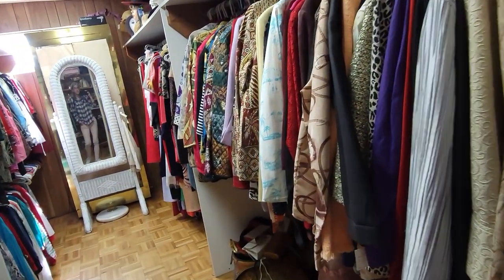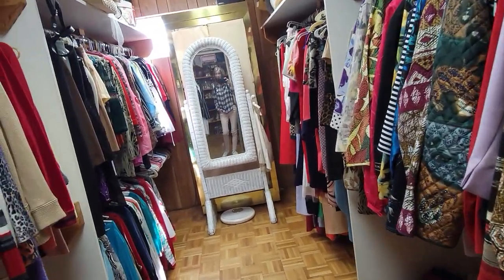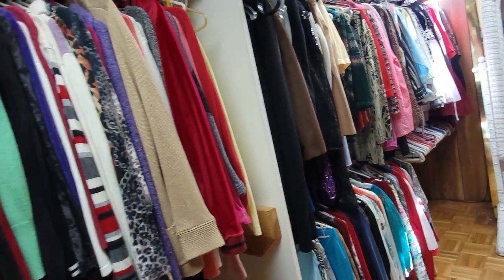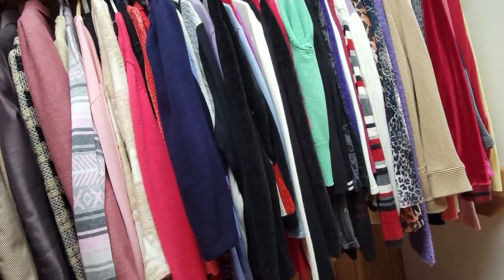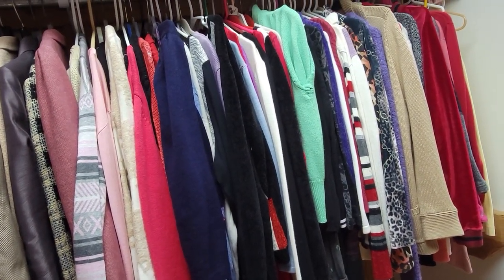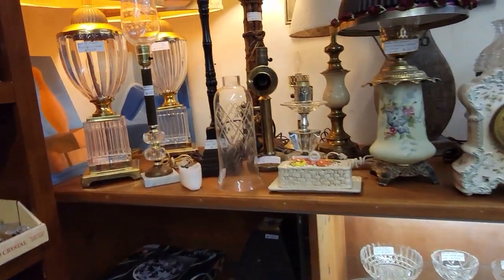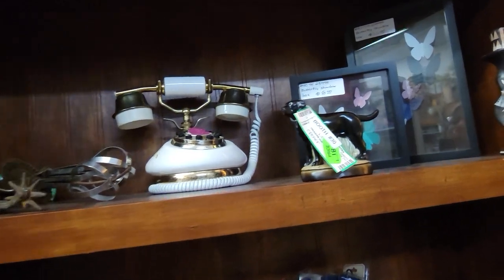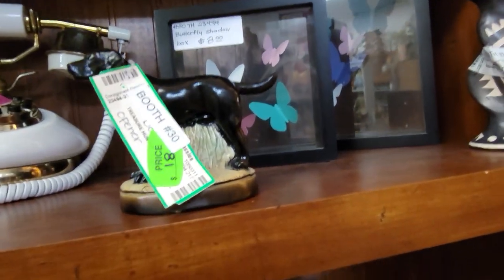And then this looks like it is all vintage clothes, which is not really my thing. Although I could use a nice warm sweater. Would you like to see anything in those cases there? Would you like me to open it for you? No, it's okay. Oh, look at these.